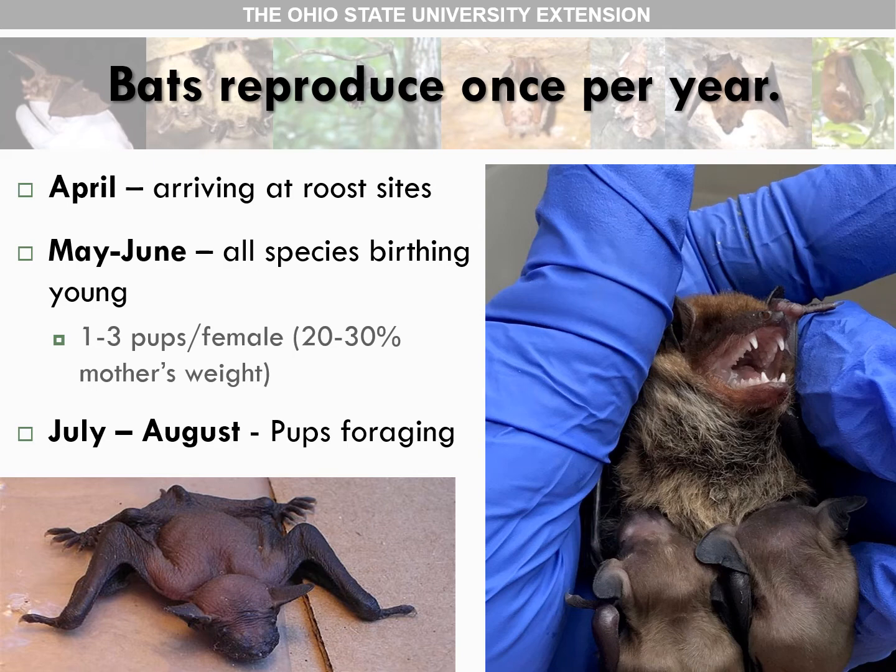You might think, given their small size, that they would reproduce multiple times and maybe have multiple young per litter. But bats live a very long time. Little brown bats have been found to live as many as 30 years. And so it works for them in sustaining their populations to only reproduce once per year. Unfortunately, what this means is that if bat populations suffer major declines, it can take them a very long time to recover.